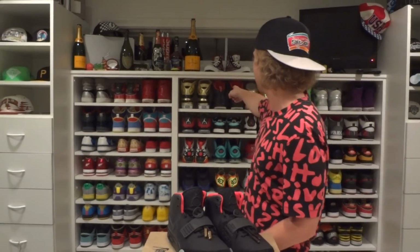So overall, these are a shoe that I've wanted, I've saved for, and I'm so happy that I have. They are the pride and joy of my collection, right next to my Yeezy 1s. They're going to sit right up there on the shelf with them.